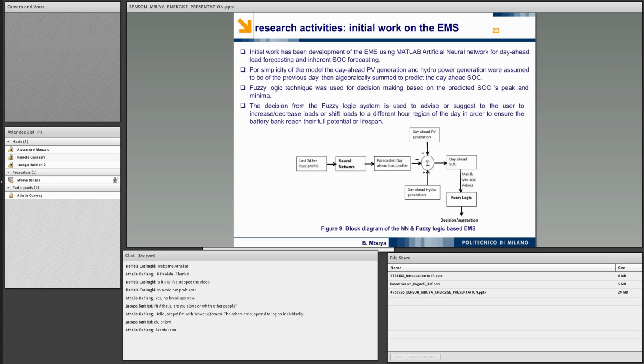SOC, state of charge. It's based on a neural network for predicting the next day load profile, or energy consumption. And based on the next 24 hours of energy consumption, we can derive the state of charge for the next day. From this information, we can look at the highest state of charge for that next day and the lowest minimum state of charge for that next day.